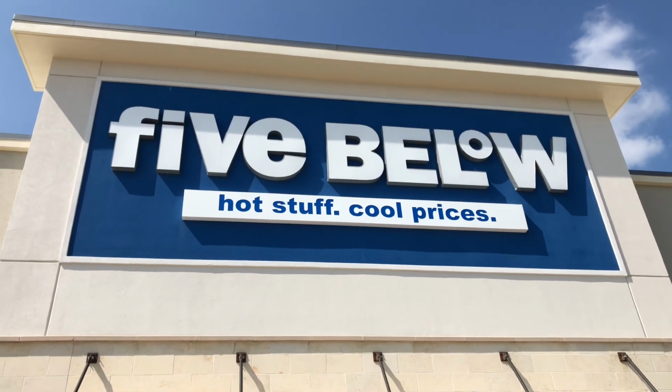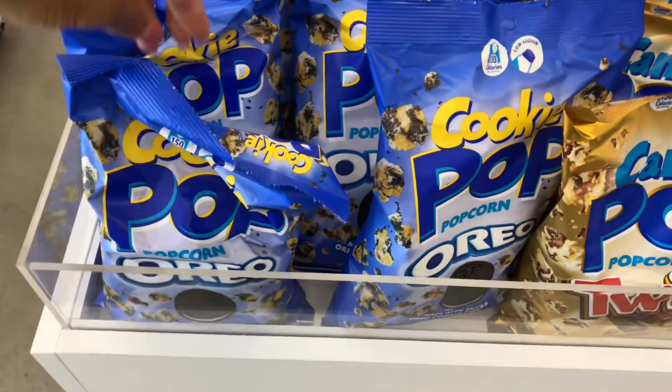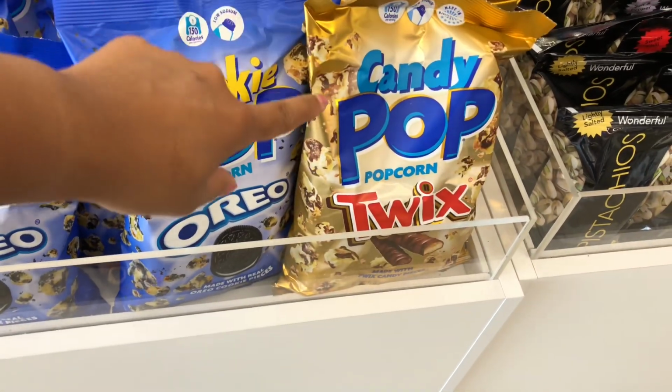All right, y'all. I am headed into Five Below. Let's see what they have. I don't typically show the food here, but I'm going to show just some things here. This is the popcorn Oreo Twix. This looks good. I might try that one.